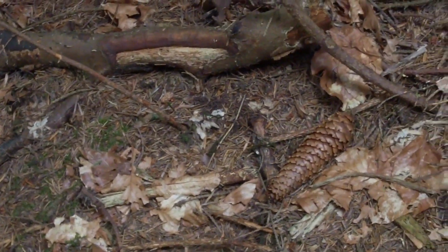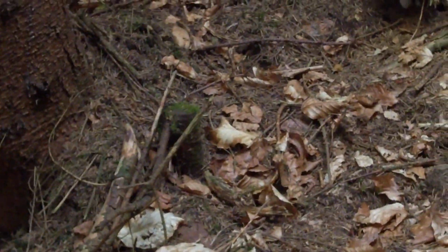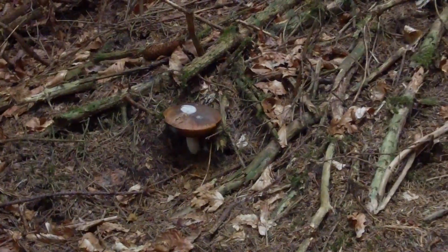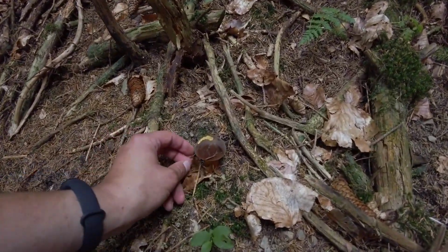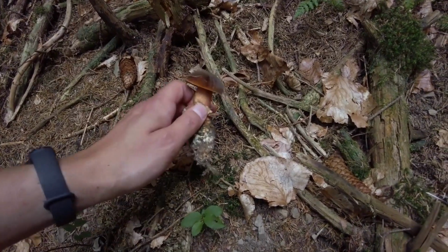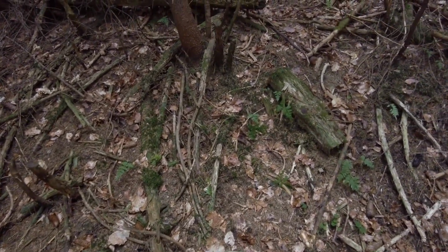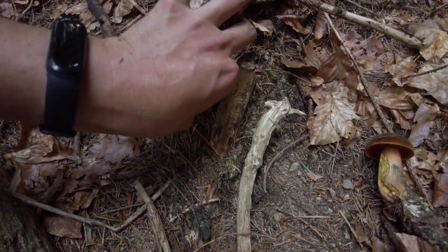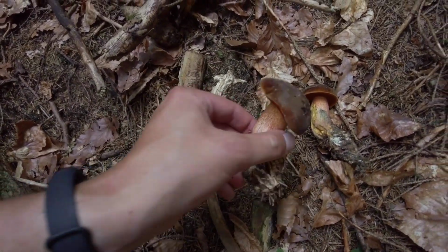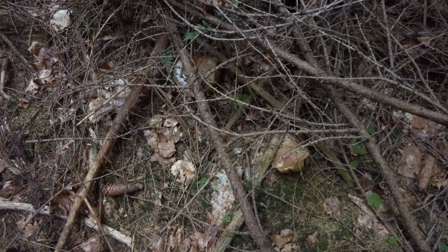We have one Scarletina here. One moldy Scarletina here. One nice and young Scarletina, which I will take. Second Scarletina, which I will take. And here we have two old ceps, which I will not take, of course.